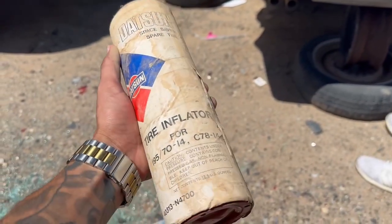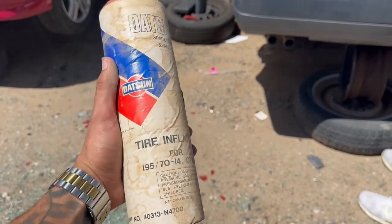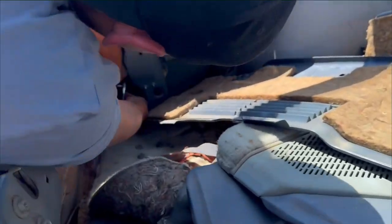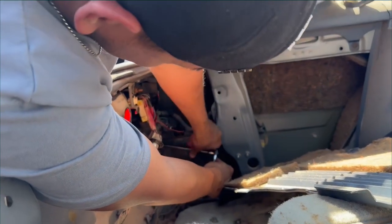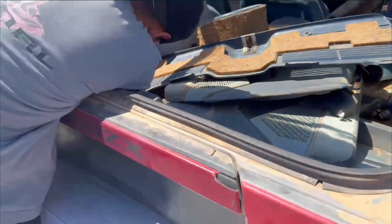Also found this tire inflator. Not something that we need, but as Nissan guys, it's definitely something cool to collect. All the bolts, Jonathan. There's like 8 to hold in a taillight? 350s and 370s have 2. 2 or 3? 3. Yeah, 350s have the easiest taillights in the world to take out.